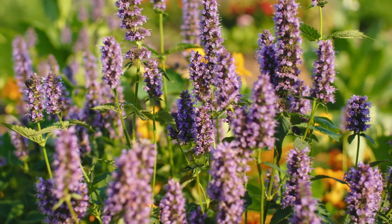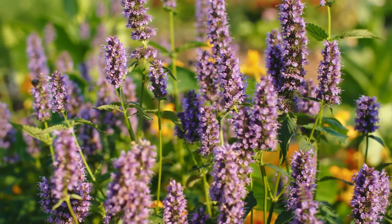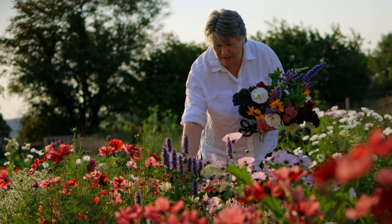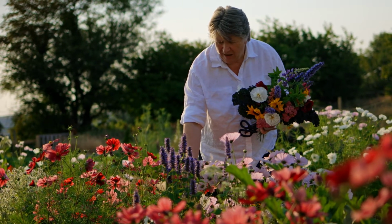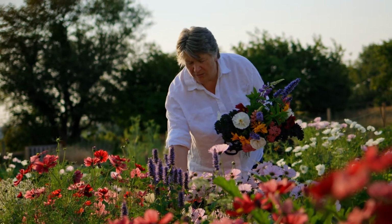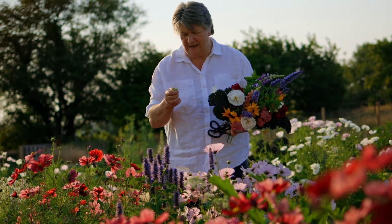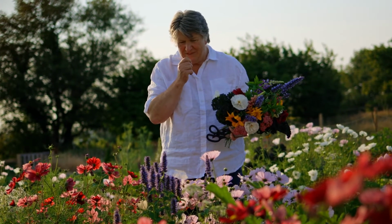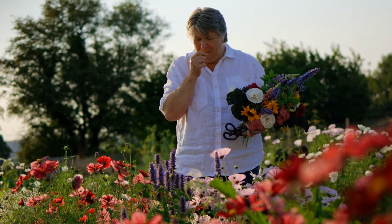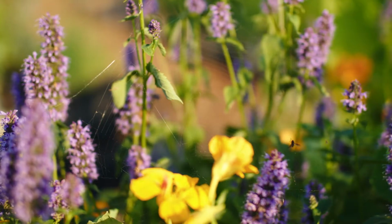So this beautiful purpley spiky flower here is agastache, and it's part of the mint family, and it's got the most incredible scented leaves. They're slightly licoricey, slightly aniseedy. The smell is wonderful. It's really important for me.